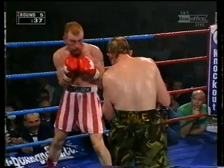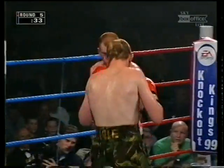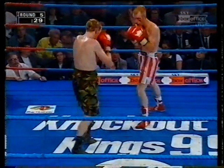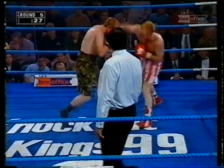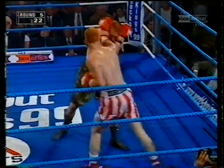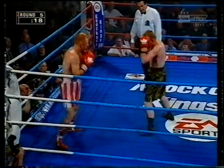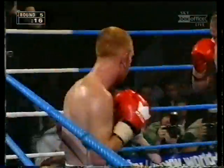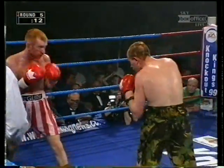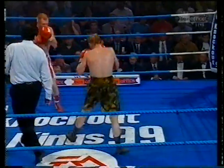Well, it's living up to its reputation, and we've all thought it must be a cracking contest, and it is. Ingle timing the jab well now, that's giving Hardy added problems. Facial damage and the sheer momentum now of Ingle's attacks giving him problems. If Hardy can't hurt him, Reg, he's in serious trouble, because he is really rolling now.